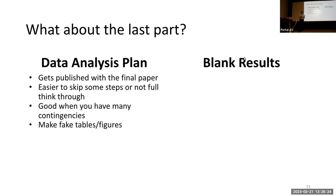So for example, if you do multi-level modeling or structural equation modeling, where there are different decision points in your analysis process, then it's easier to describe those in a data analysis plan than to pre-write your results section in eight different ways. Because, oh, if it comes out this way, then we'll do this. If it comes out this way, then we'll do that. And then the paragraph totally changes. So if you have a lot of contingencies in your analysis plan, it might be easier to write it in a plan than do a lot of blank results.